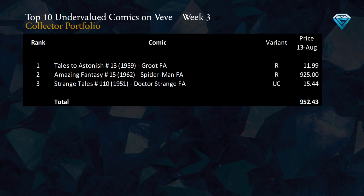Now for the collector portfolio, as we know, in this portfolio we only add new comics that make it to the top 10 list. So this week we have 3 new comics that made it to the top 10 list, and if you purchase those, the total cost would be $952.43.